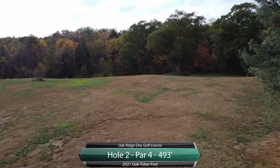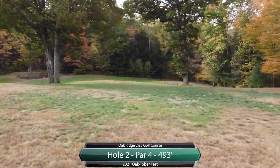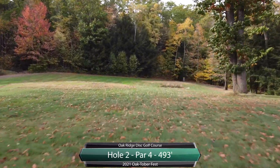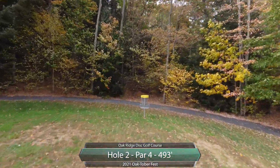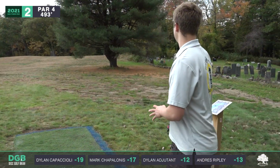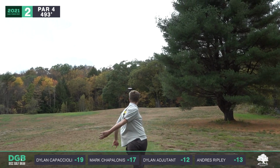Hole 2, par 4, 493. This is where scores can really bounce around on this hole, I think. This is an exciting one. Yeah, this is a great hole. This is one where a power throw is really in their dream. They can throw a nice shot up to those big mature trees up top of the hill and just make a nice routine upshot. Try to get their birdie 3.